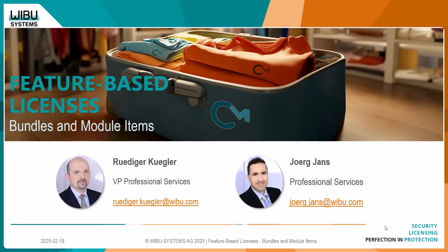With feature-based licensing, you can create flexible and modular licensing models tailored to your software needs. This approach enables seamless management of separable and inseparable bundles, nested license structures, and individual module items. It supports advanced scenarios such as feature upgrades, returns, and exchanges, ensuring precise control and scalability. By leveraging these techniques, you can optimize licensing for complex software environments with maximum efficiency and adaptability.